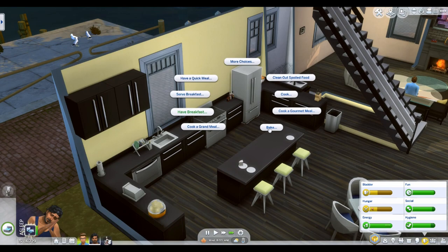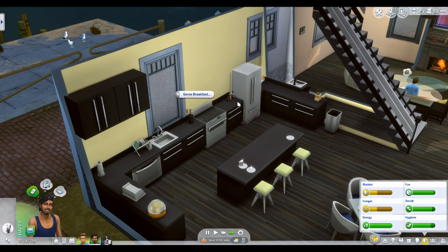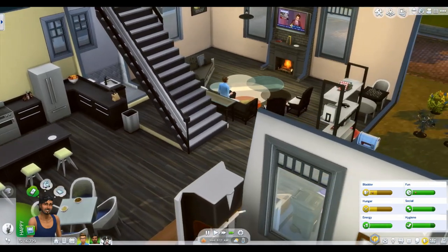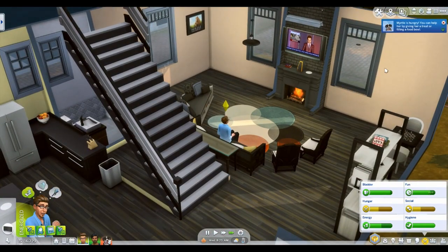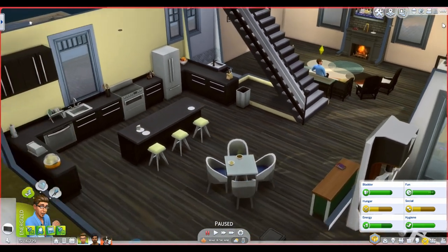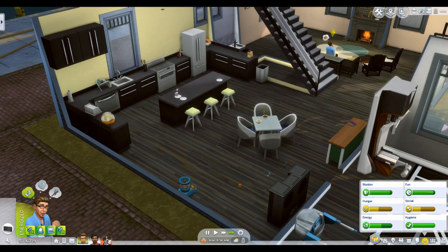So why don't we have him... Oh, there is no food. Okay, so why don't we serve breakfast? Why don't you do some French toast? French toast sounds delicious. I ended up making cinnamon rolls the other day. Oh, I love cinnamon rolls. I'm pretty sure her food bowl is full. It's almost always full. And it is.